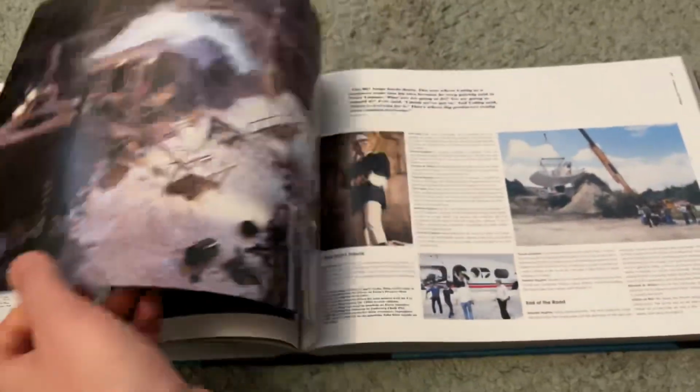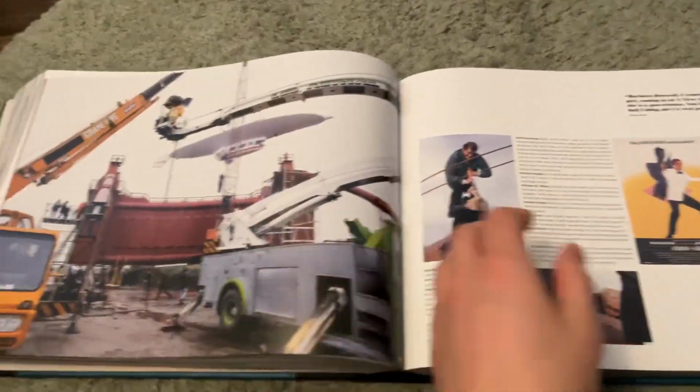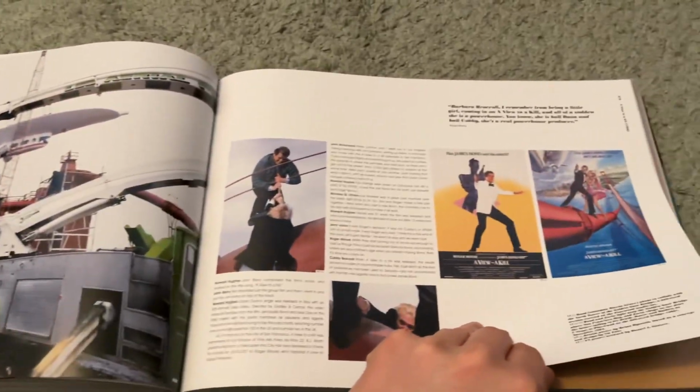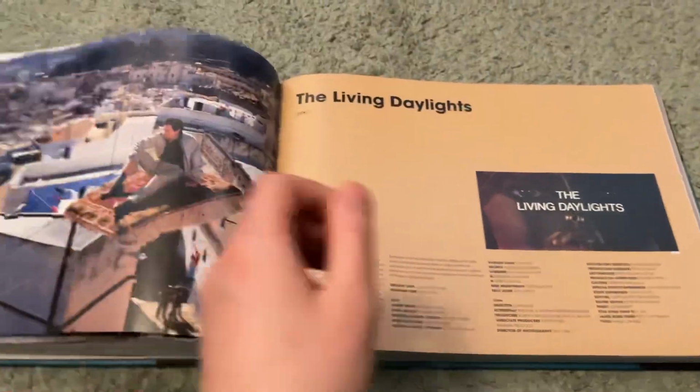Christopher Walken and Grace Jones. It's a fun movie. Not my favorite, but it has its moments. And, of course, the visual of the bridge. Bond on the bridge is pretty awesome.